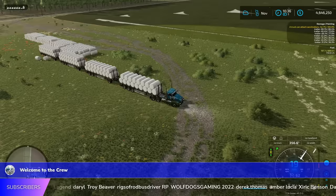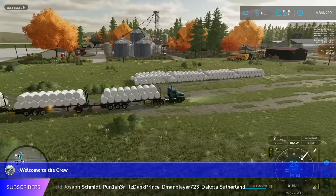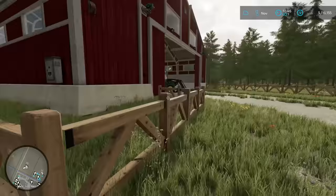Then let's go make another load. Last load. Yeah, this is gonna be my last load. I'm gonna keep the rest of these bales and we're gonna keep these bad boys for cattle feed. That is the plan. All right, all wrapped up. That's it, guys. We're done. Take a look inside. Look at this.